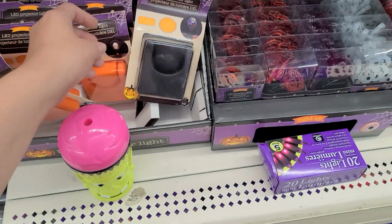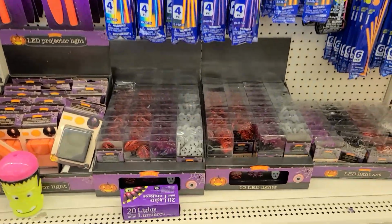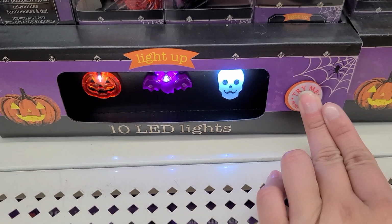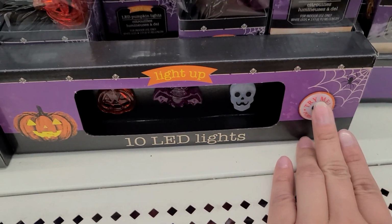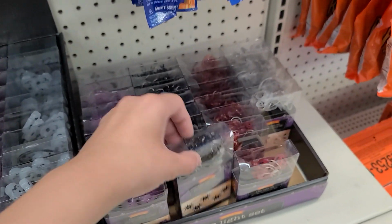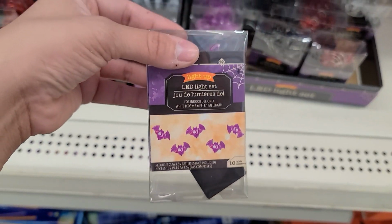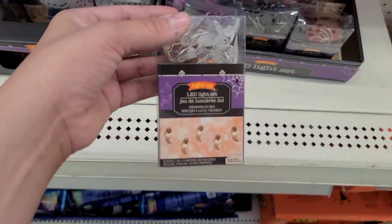I'm gonna go get a cart because I am getting first dibs on everything. Oh, they have the little lights as well. So now let me see if it works. Oh, how cute is this for your kids' rooms? And they have them in the little spider. That's cute. The purple bats. The white ghost, which you're gonna love.